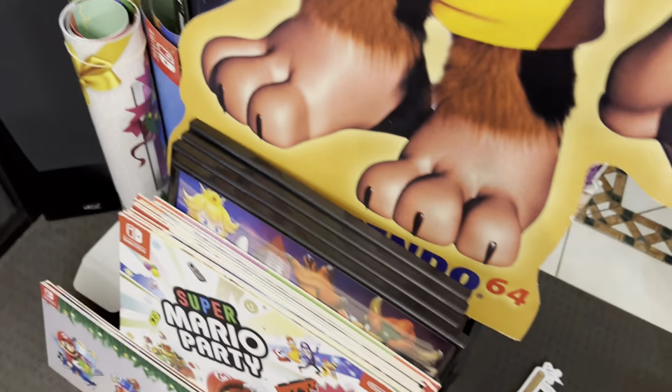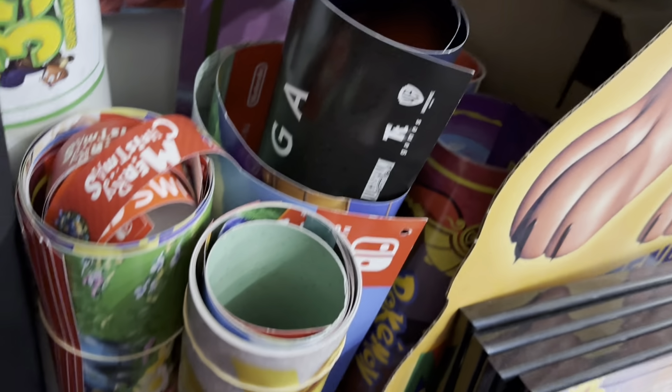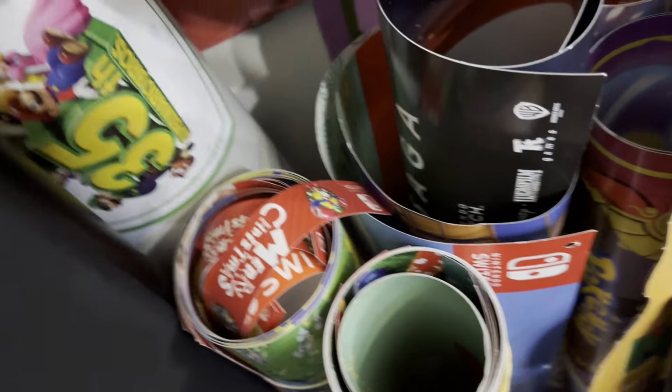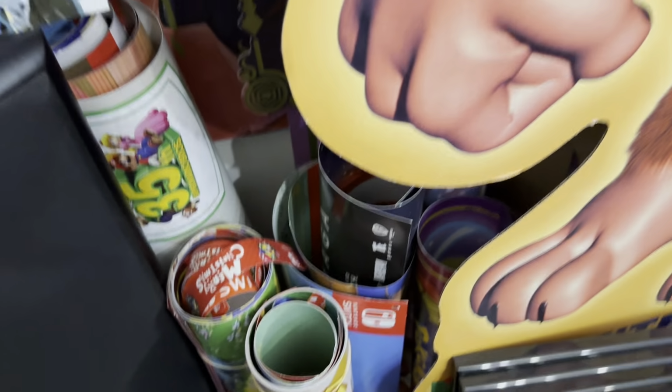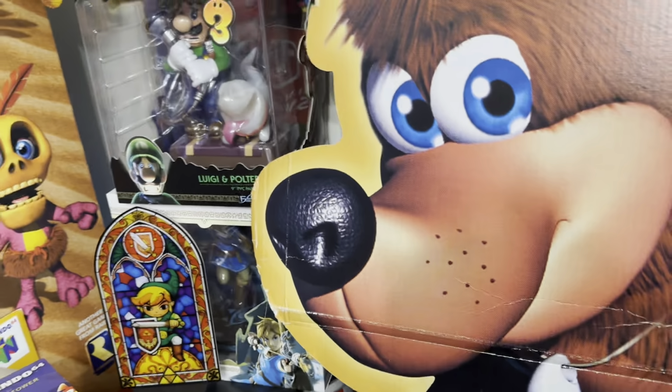I told you, lots of stuff. Look at all these posters. I've got so many, all wrapped up, doubles, triples, all sorts of things. More tucked in there, big ones, big vinyls, all sorts of stuff. But we'll move on away from the posters.